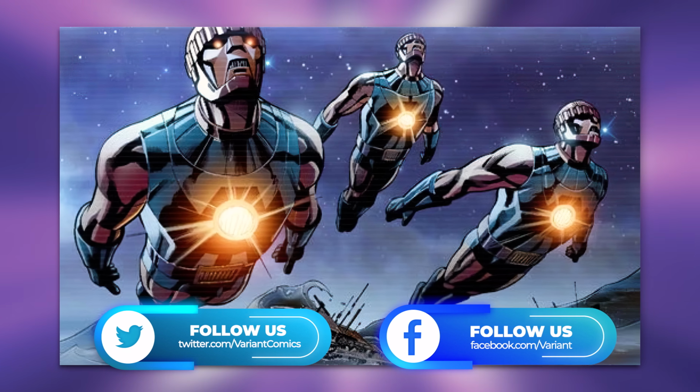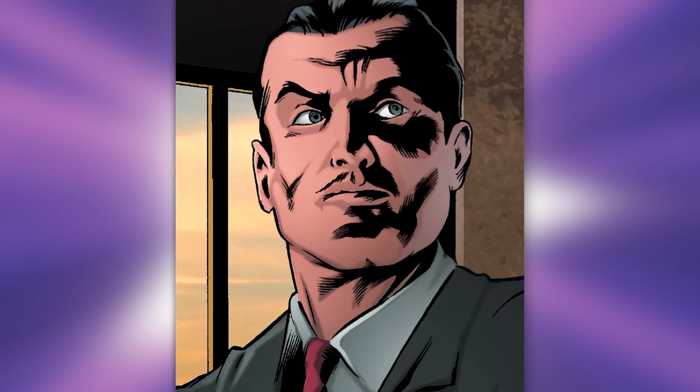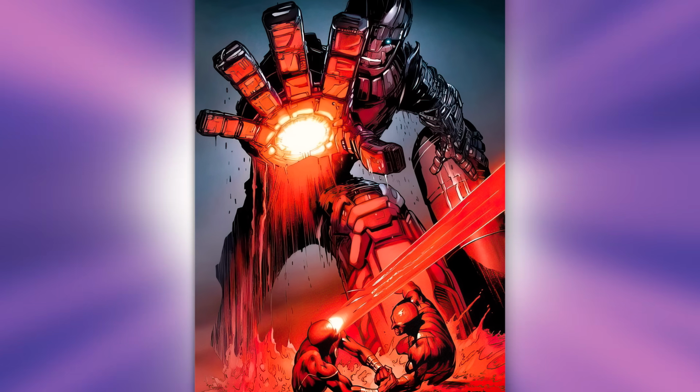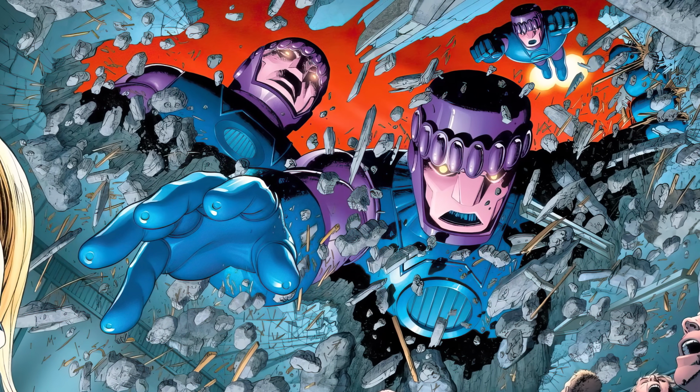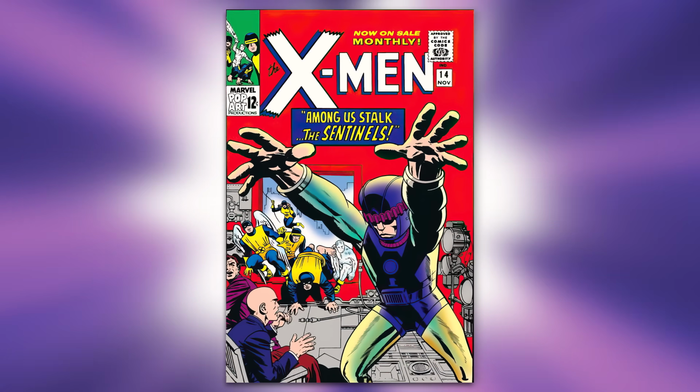First and foremost, Sentinels are giant androids invented by X-Men villain Dr. Trask. Their sole purpose is to eliminate all mutants. These mechanical monsters were created by comic book legends Jack Kirby and Stan Lee, and first appeared in X-Men 14 in September of 1965. From their very first appearance, they were a massive threat to the X-Men.